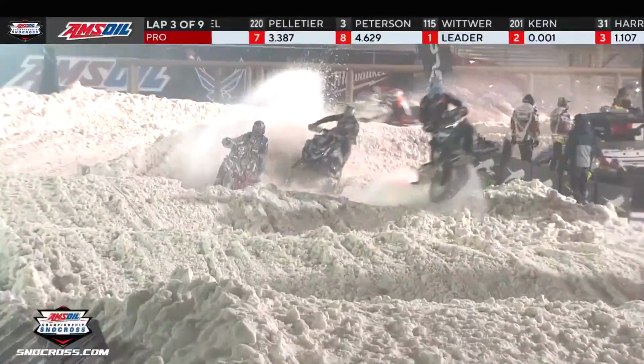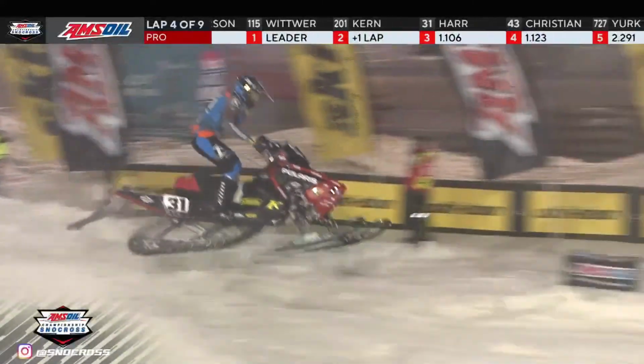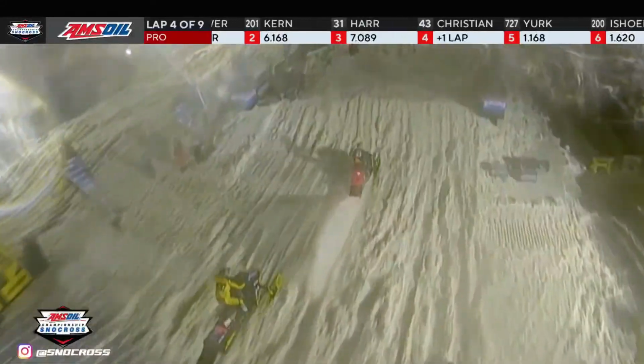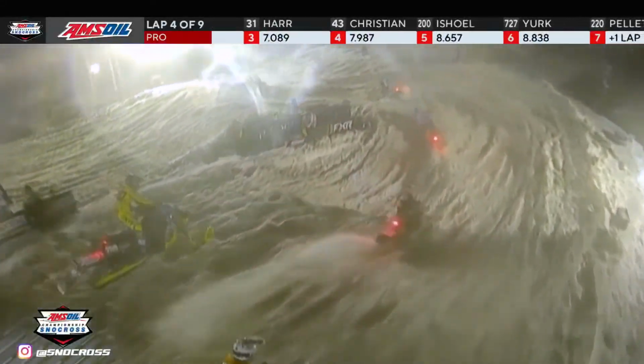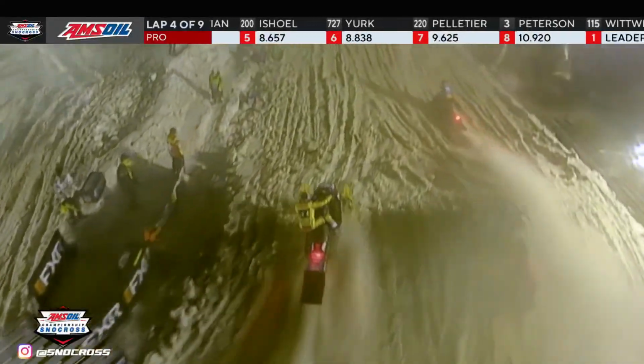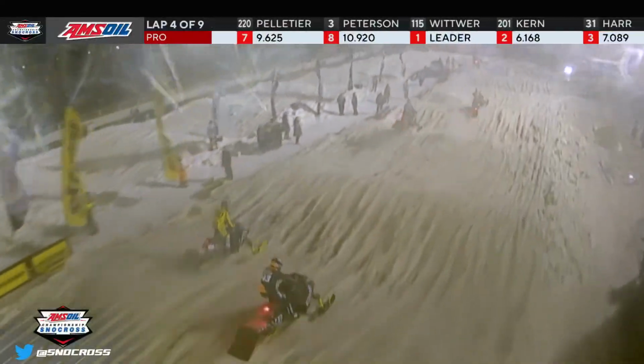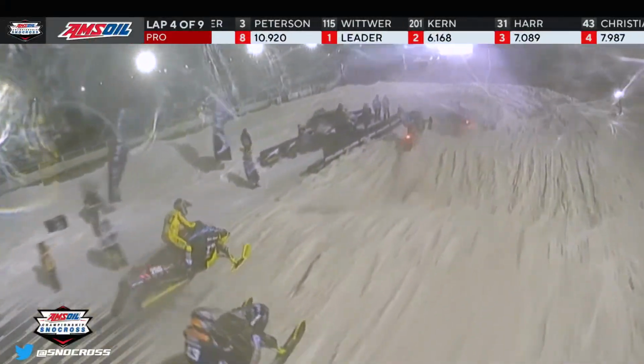And Whitwer is gapped out by about 4 or 5 sled lengths here over Travis Kern. Elias Ischel tucked way back in the pack in 6th in this qualifier. It's the 201 in second place right now. He was a winner in the Pro Light division 1 year ago. Another rider who seems to take a liking to this course. He may not love it, but he provides the results here, as well as the entire K2 Motorsports operation.